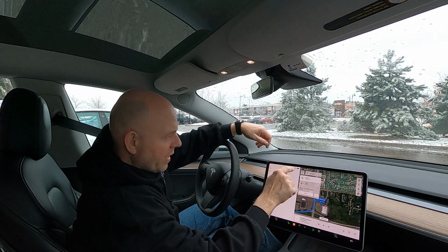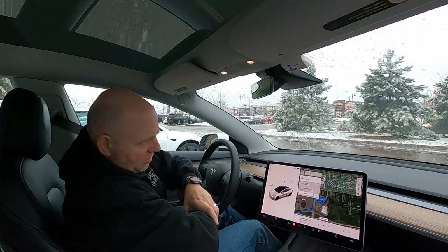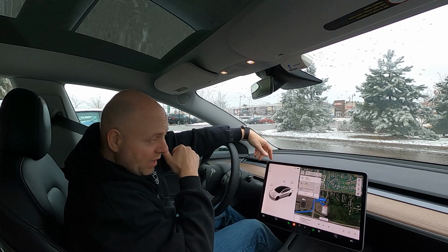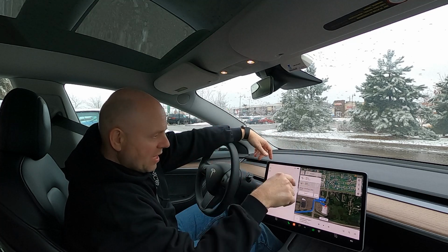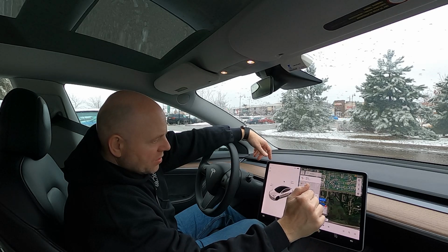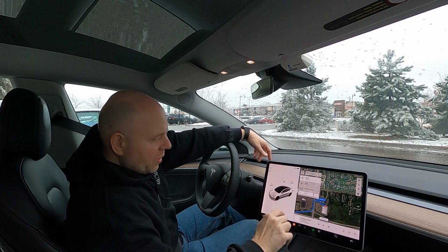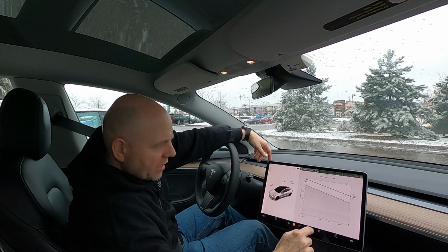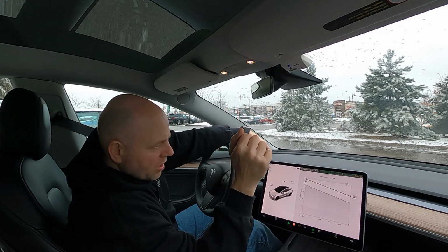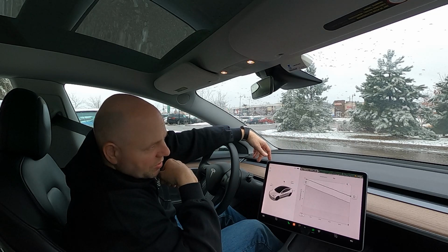All right, so we're at 97%, which states 294 miles of range, and we are on our way now to my wife's family's house in Minnesota, and we have 72 miles to go. It predicts that we will make it there at 64% charge, so we'll see.